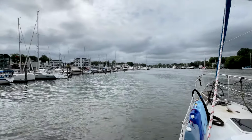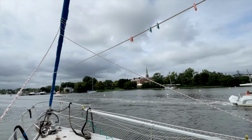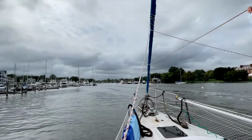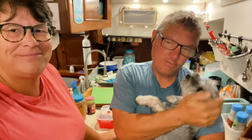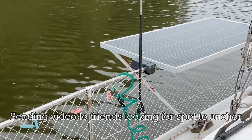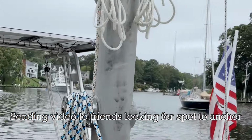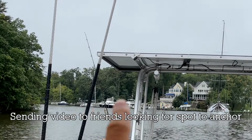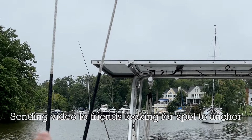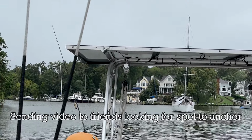All right, get in here and get anchored before this angry storm arrives. Need some love? Are you sure we need some love? So we did get that motor running, and we made it up here to Annapolis. Okay, this is where we're at. So you can see we've got one person here, one person here. They said that catamarans anchor in this space back here. It's not too shallow. It looks shallow on the charts, but they're 6 or 7 feet back there.